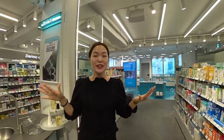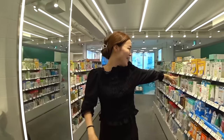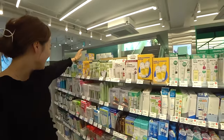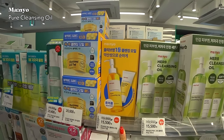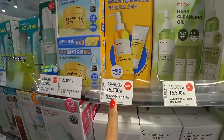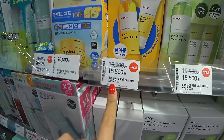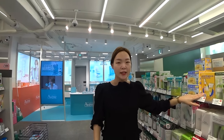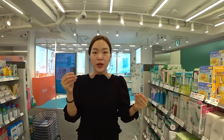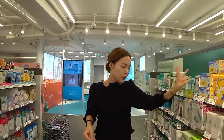Okay, so currently at OLIVEYOUNG, the number one cleansing product is this. Ta-da! Here we go! It's the Manya Factory Pure Cleansing Oil. Oh yeah. That's with a really good price right now with the cleansing oil, and you can try the cleansing foam at 15,500 won. That's a good deal. So this is a cleansing oil, and it's a little bit more on the thicker side in terms of the viscosity of the oil product, but I know a lot of people love this. So this is number one, numero uno.